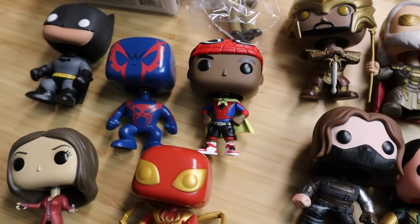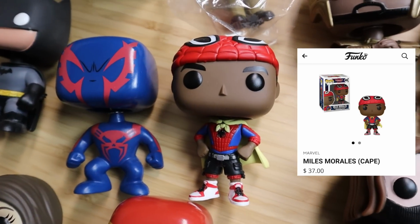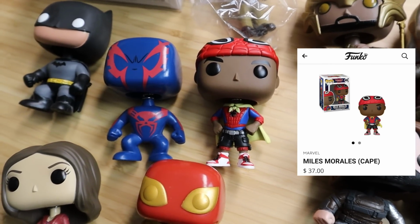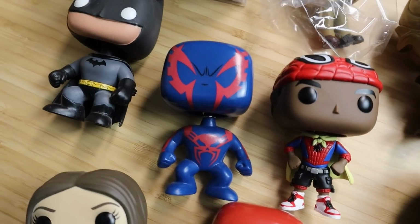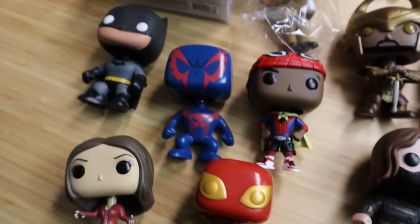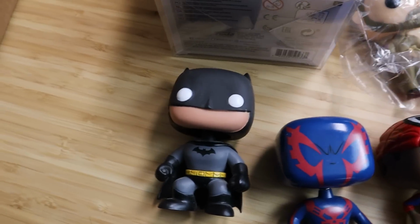Some really cool Spider-Man ones. I don't think I have this one in my collection, so I'm definitely keeping this kind of homemade suit Miles Morales from Into the Spider-Verse. But you got the original Spider-Man 2099 and also Iron Spider as well, both of these were Walgreens exclusives.